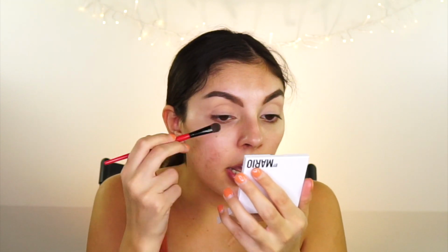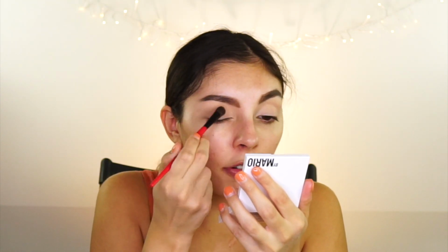So there's the primer. I'm going to go ahead and set it just because that is what it is recommended to do, and we'll see if that's the best way. I'll let you guys know after. I'm going to listen to Makeup by Mario because he knows way more than me. I'm just going to take the setter right now. Do you guys ever set your base? I'm really curious to know. I never usually set my Paint Pot by MAC, the Soft Ochre.